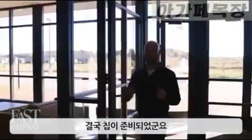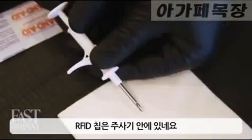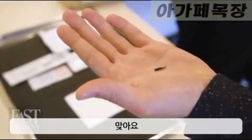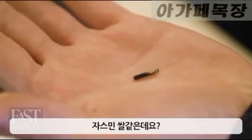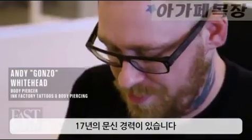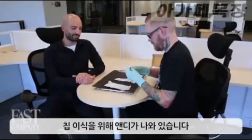The chip is coming out at the end of the day. And the RFID chip is already inside there? Yes. And it's a little bit larger than a grain of rice. Correct. Jasmine rice, I think. Basmati. That's Andy Whitehead, better known as Gonzo. He's a local body piercer with 17 years of experience who was brought in to implant the microchips.